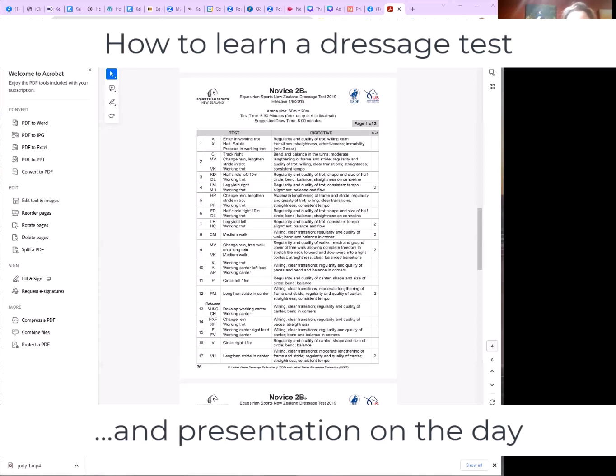And then it's a half circle at the bottom of the arena rather than thinking at K, because in my brain, even though I've been doing dressage for a long, long time now, I probably rode my first test about 40 years ago, I still have to really think like, K, is that the one in that corner or that corner?